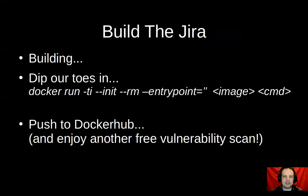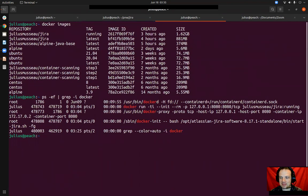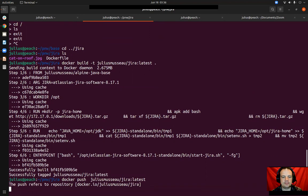Okay, then let's see if we can build our Jira. Oh, don't know why there's a JPEG in there called cat on roof. So we're calling it Docker build. That's what I'm going to call it. I've already built it before, so it builds really fast. And let's push it up to Docker Hub.